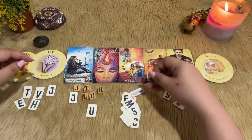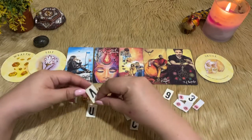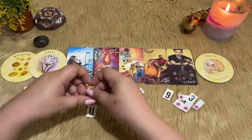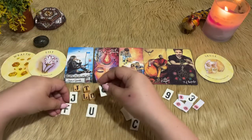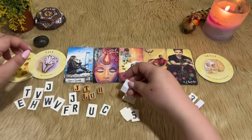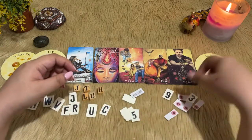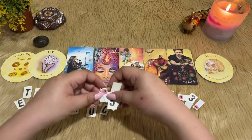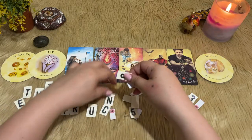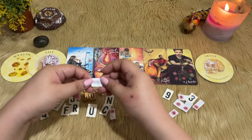Okay, and then 2 zeros as well. Okay, you have W, you have V, so you have 2 letter V's as well. You have H, sorry, so just letter F, then letter R, letter C. Okay, then you have, okay, this is 6. Okay, and then you have, let's see if we have more letters. You have Q, you have N, okay.